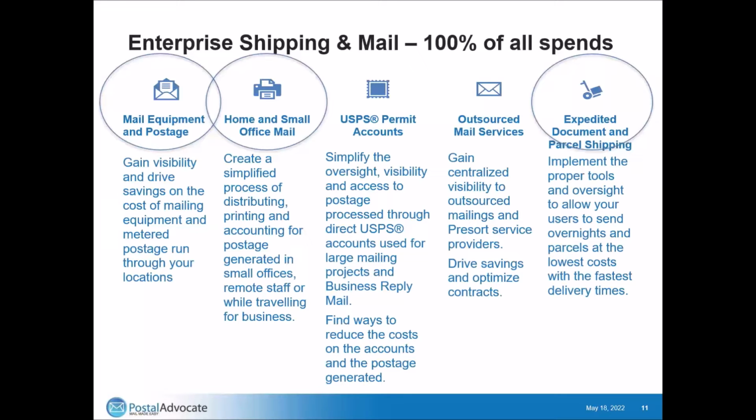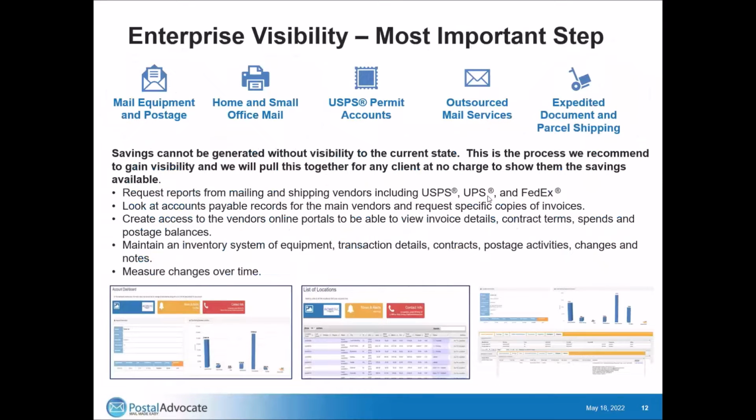In our last webinar, we focused a lot on outsourced mail services and USPS permits. In this one, we're going to talk mostly about mail equipment and postage, home and small office mail, and expedited parcel shipment. And we're going to talk about this from the perspective of what you can do yourselves. We're going to talk about how we do it in our organization for our clients and what we view as best practices, and through that, give you tips that you can do on your own, or if you need third-party expertise, we're happy to help or give you ideas.